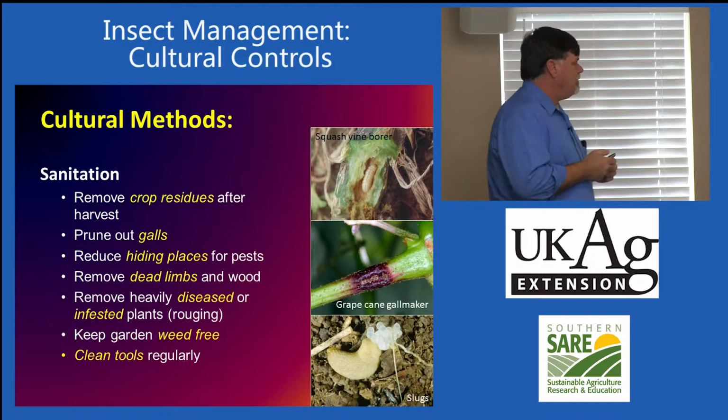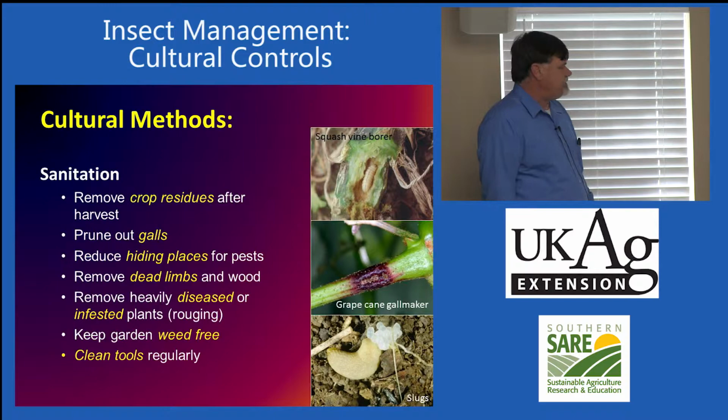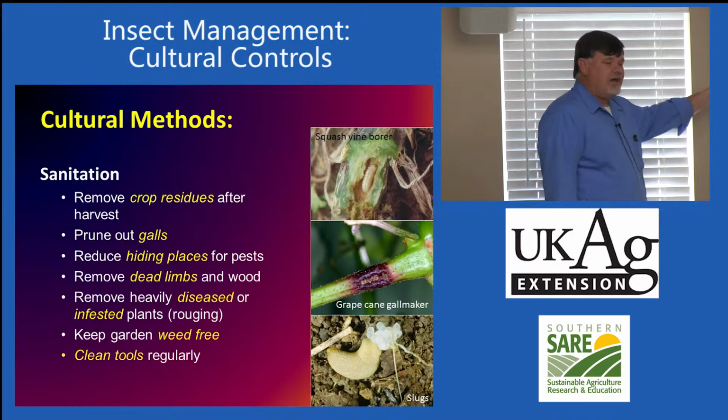Pruning out galls. So when you see galls on plants, on your blackberries, on your grapes and things like that, remove those galls. That's a good way of controlling those, not having to spray for them. A lot of times the galls are not causing serious damage to the plant.